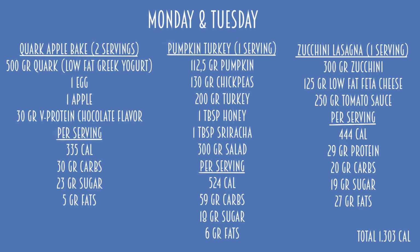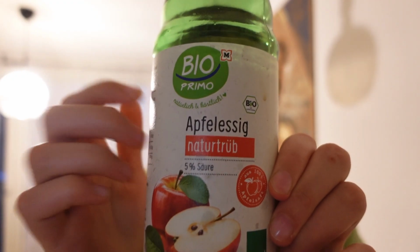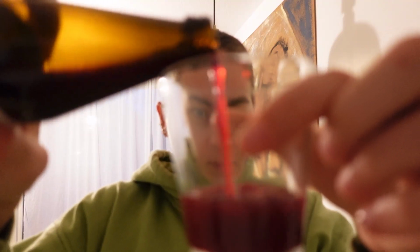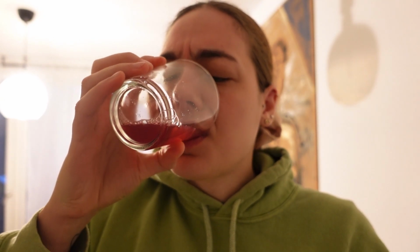I wrote down the recipe and the nutrition here in case you want to screenshot it or you're interested in it. So yeah, here I am on Monday drinking some apple cider vinegar and some cranberry juice, which tastes super bad, but it actually helps my stomach and my bladder.